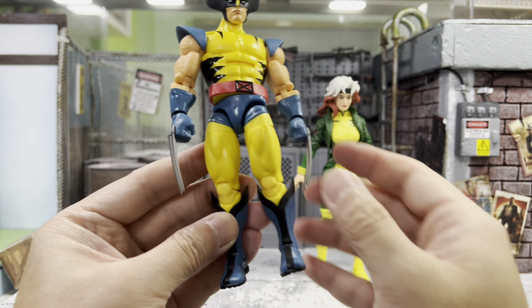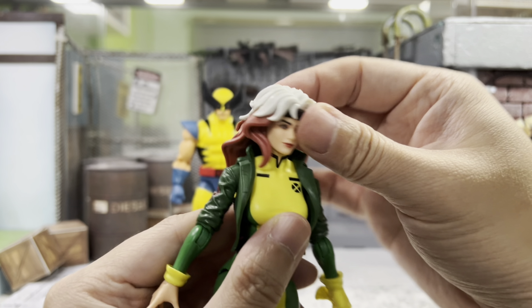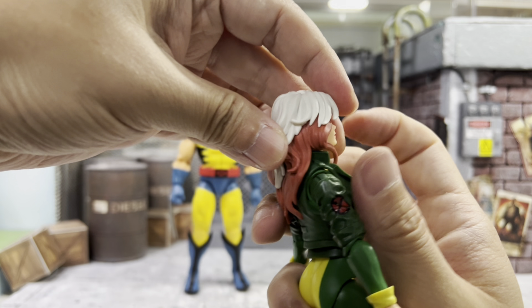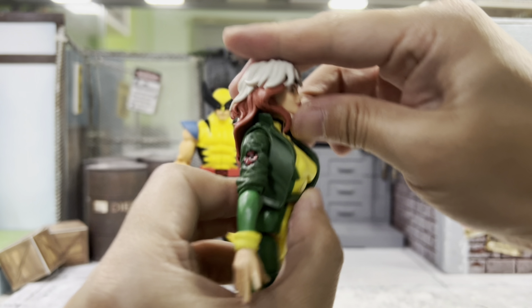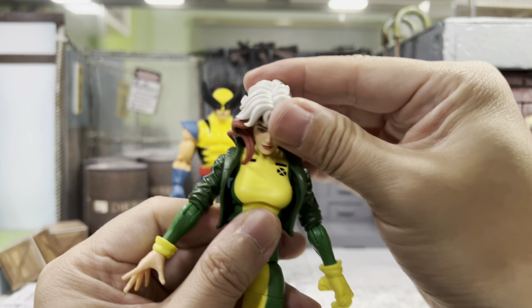And next we'll move on to Rogue. Okay, so of course you might have expected, because of her long hair, she can turn to the right and turn to the left. Looking up is not going to happen because of her hair, but you can see the lower piece here is actually a soft rubber, but towards here is very hard, so she really can't look up. But looking down, pretty good, as you can see. Wow, this is really nice.